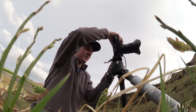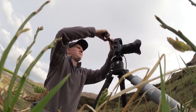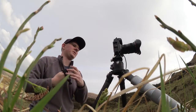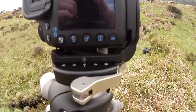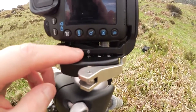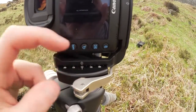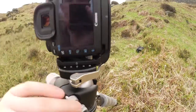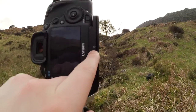Okay, so I like these L brackets. I'll show you why. Let me unclip this so it's a bit easier for me to show you guys. Besides being very well made specifically for this, see this little mark here on the L bracket? That is like the center balance for this camera. And then there's a mark here on the actual ball head. So when you line these up, you are perfectly center of balance for that. That's really cool. And they've also got it when you're in landscape mode as well. So nice little additions there.